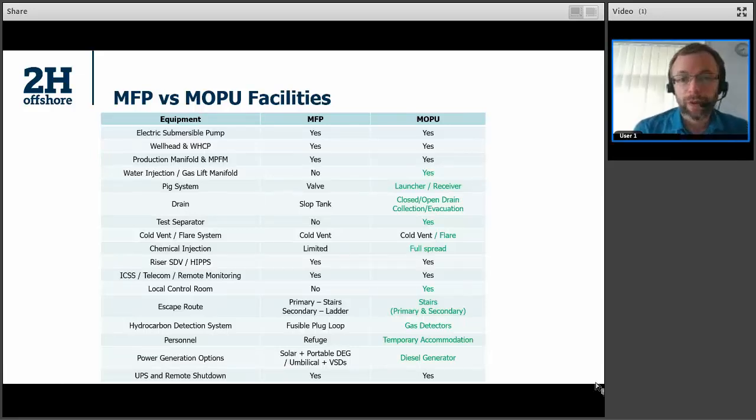I mentioned earlier as well about the facilities side of things. It varies, of course, application by application, but this table here just gives an example of what sort of solutions would be on an MFP in terms of the facilities equipment versus what would be on a MOPU. And shown in green are the things that you can essentially win with a MOPU solution as opposed to an MFP without having to go to a fully expensive jacket with all the increased capex costs that would entail.